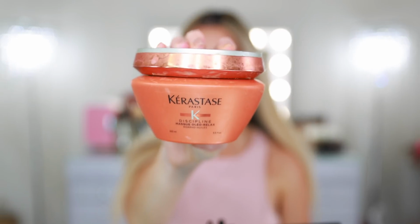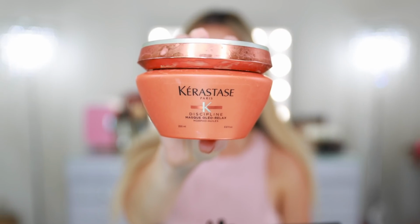The first is the Kerastase Discipline Oleo Relax. I want to say they have two different orange masks, but this is the deeper orange. This is intended for really dry, coily, kinky, unmanageable hair, and it makes such a huge difference. I noticed the difference the very first time I used this mask. Generally, when I do a mask, I don't get out of the shower. I don't leave it on for 45 minutes like the Olaplex.